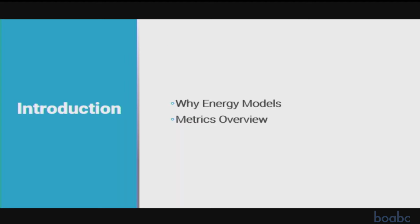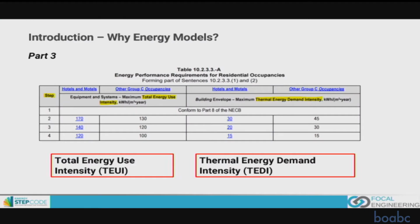So we'll start out with the basics. Why are we even talking about this? Why is energy modeling such an important part of the STEP Code? And we'll also look at the metrics that are involved. And really, this is all about, I'm sure you're very familiar with STEP Code by now. If you're not, you will be shortly.